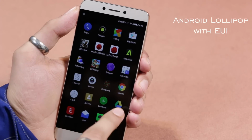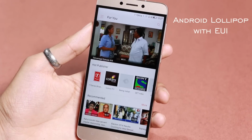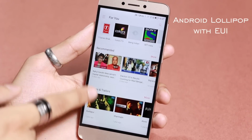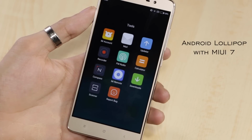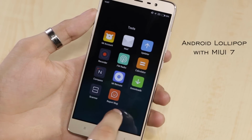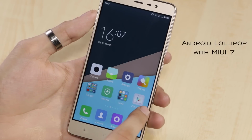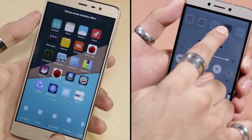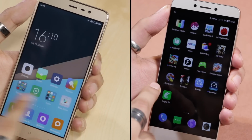But I would love to give you a heads up. LeEco's operating system is chock full of freebies and customizations. In fact, you can watch movies and TV shows for free in the first year. Xiaomi on the other hand runs on MIUI that comes preloaded with most of the utilities you're gonna need. And it is one of the most popular forked Android ROMs out there. And while both of these Chinese UIs are customizable, they both lack an app drawer for my liking.